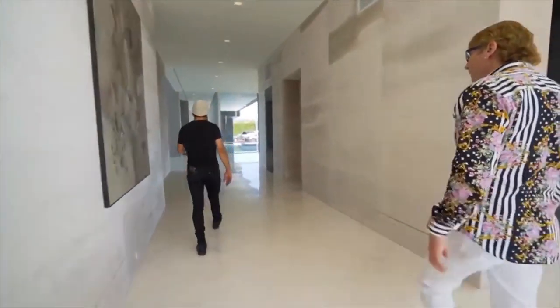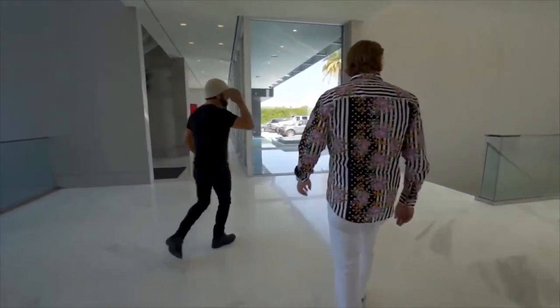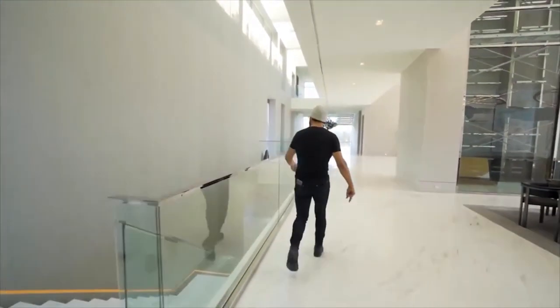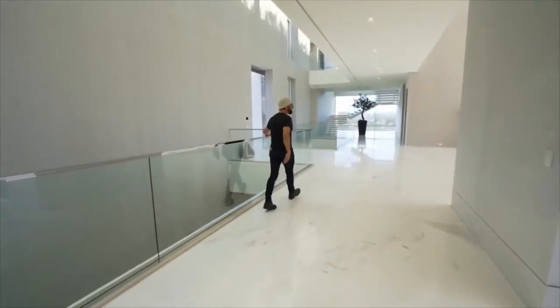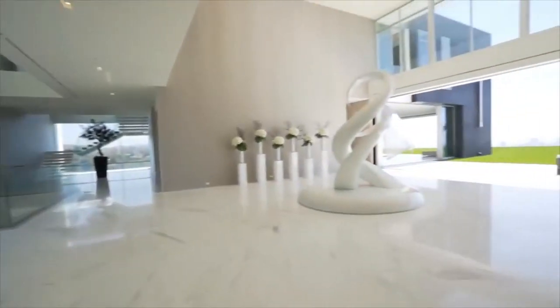Okay, so let's go upstairs now. We have many methods of going upstairs. Let's go this way. I'm going to reverse the tour. Where does this go? You'll see. Don't go there yet. It's off limits. It's like a staircase in a museum. See, it's turning now. Oh, wow. Oh, there we go.